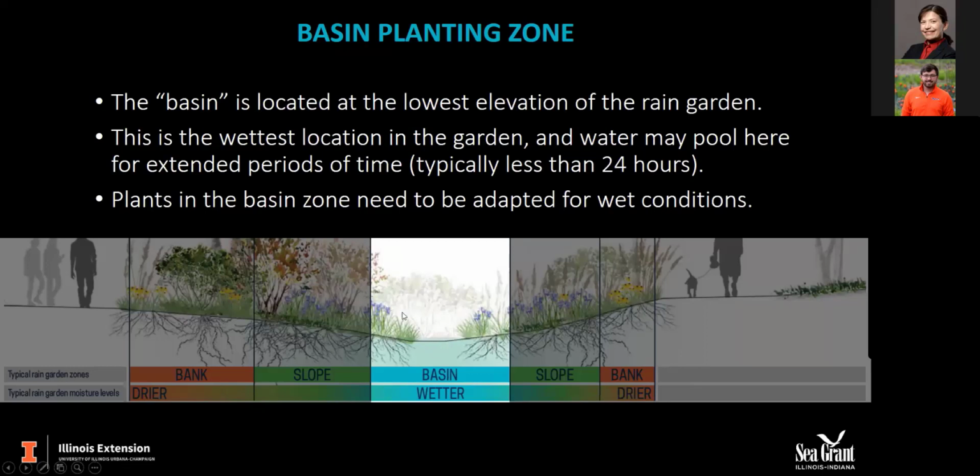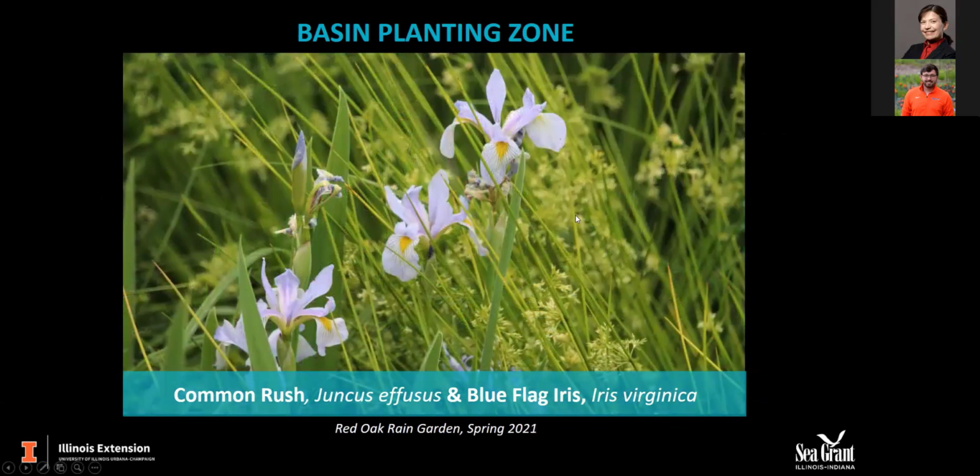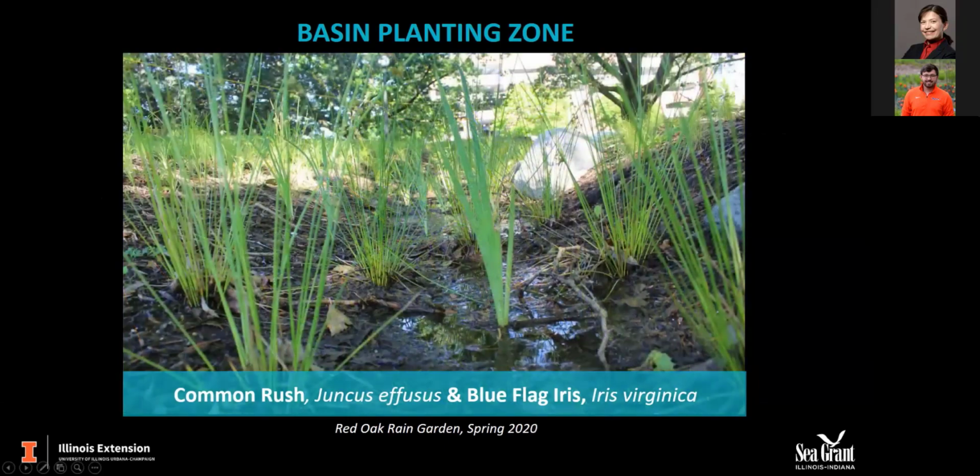But some of the plants in here can be adapted to withstand up to 12 inches of standing water for a prolonged period of time. And those include species like common rush and blue flag iris. So here they were just after one of our rainstorms last spring. They had not yet bloomed at this point. I am happy to say that as of this spring, they have bloomed. So there's 1 year of difference between those two species.